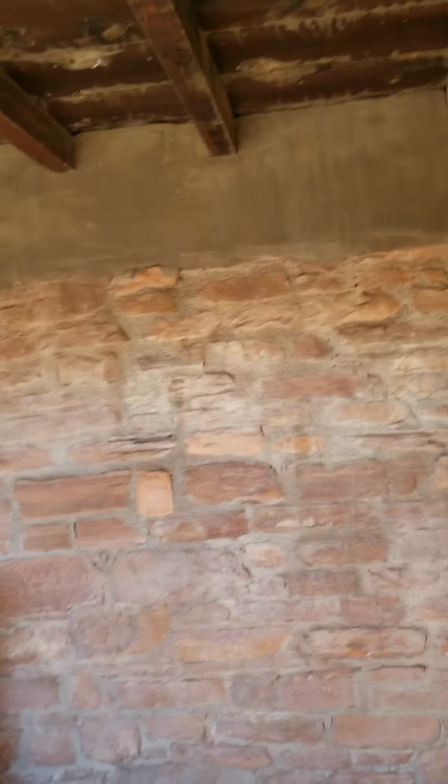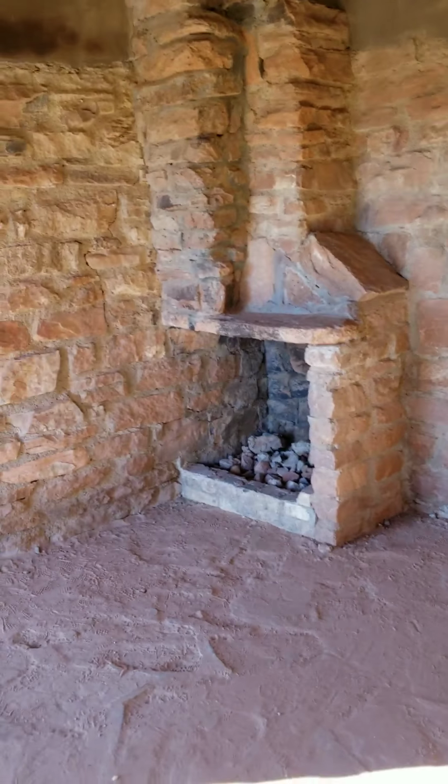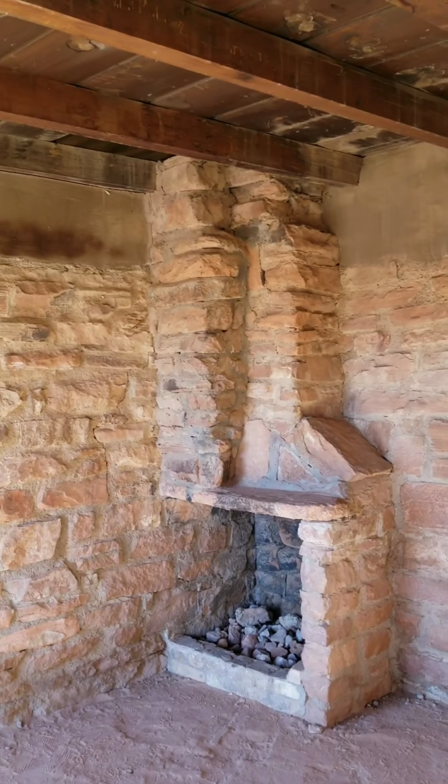Now, this is a tiny house. Tiny cabin. I think I could live in here just fine.